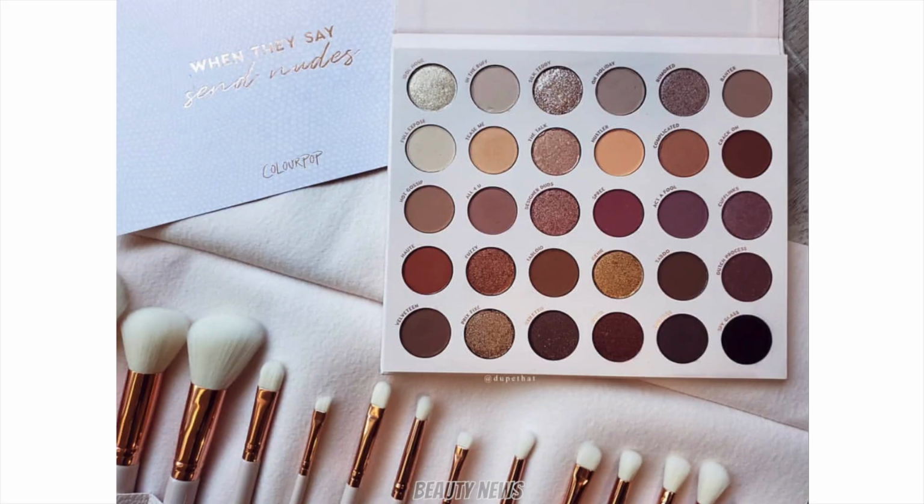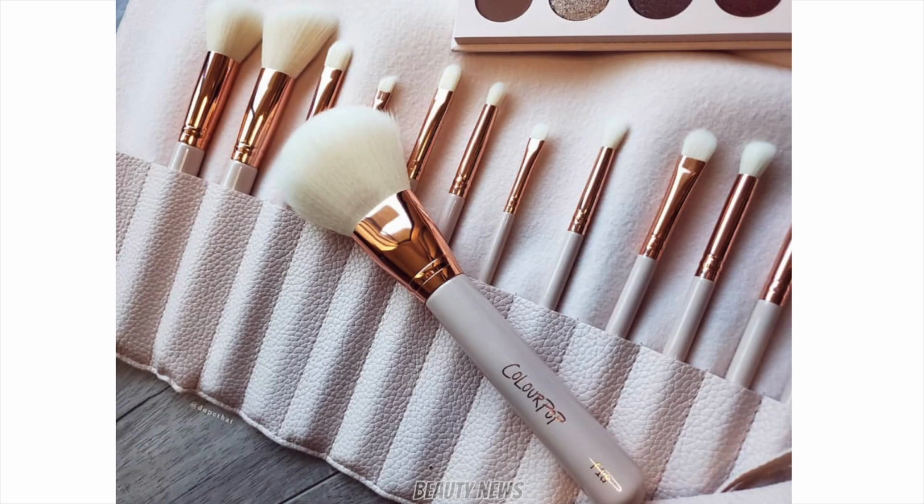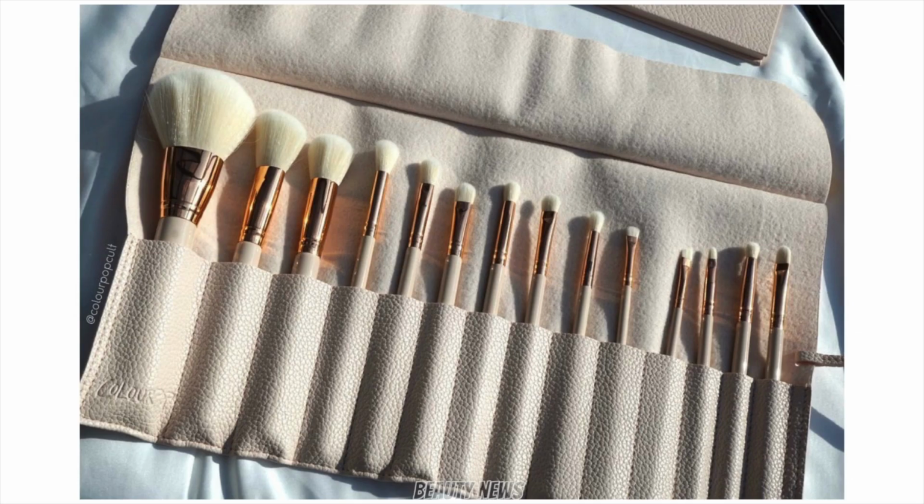So it's a Bare Necessities collection. It's a 30 shade eyeshadow palette, so it's one of those big ones. And a brush roll containing 16 face and eye brushes. The brush roll I like. The brush roll I'm down with.